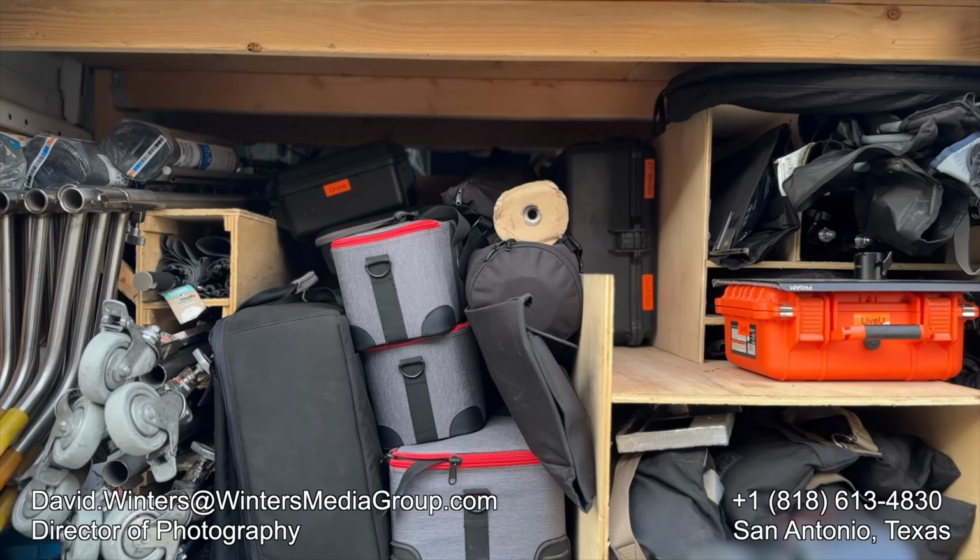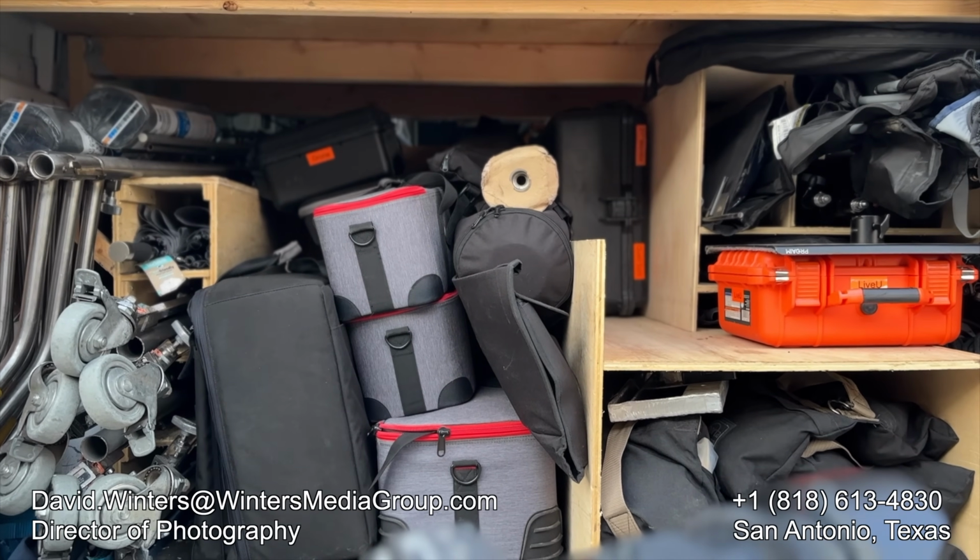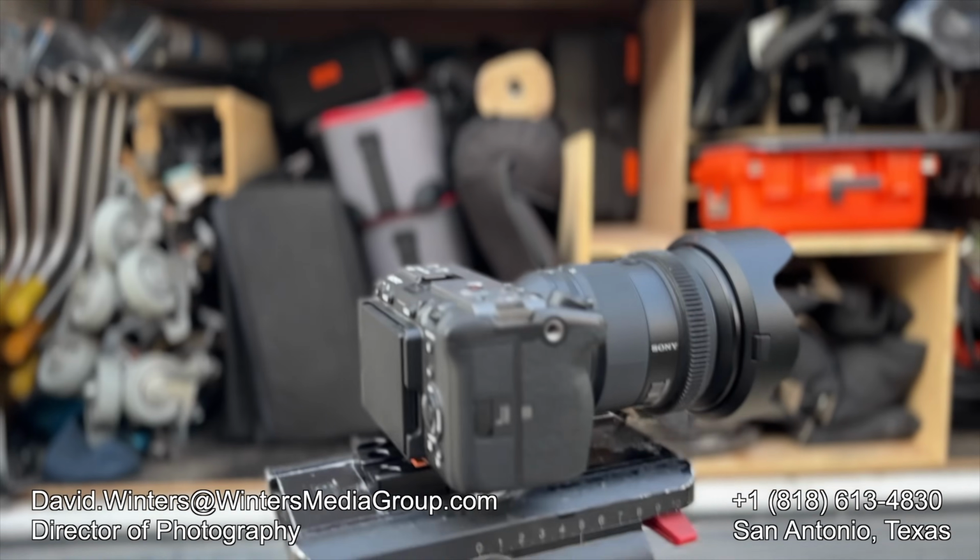Back of the truck's a mess. This needs to be cleaned up. I'm gonna get my son on this tomorrow. I got this week off by choice.